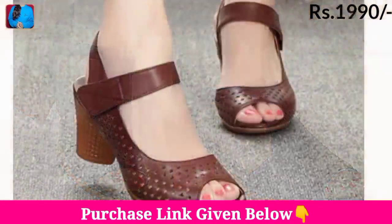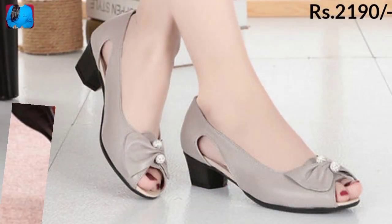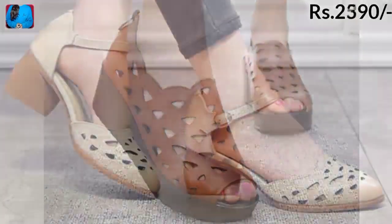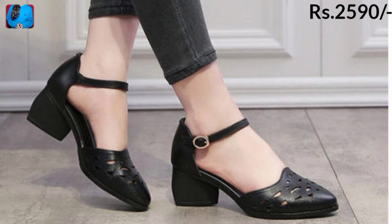Different types of block heel, cut heel and square heel are also here in this collection. As you can see, the colors of these footwears are very bright and also have beautiful contrast. One of the best collections for casual wear, office wear, and other special occasions, you can wear these footwears.